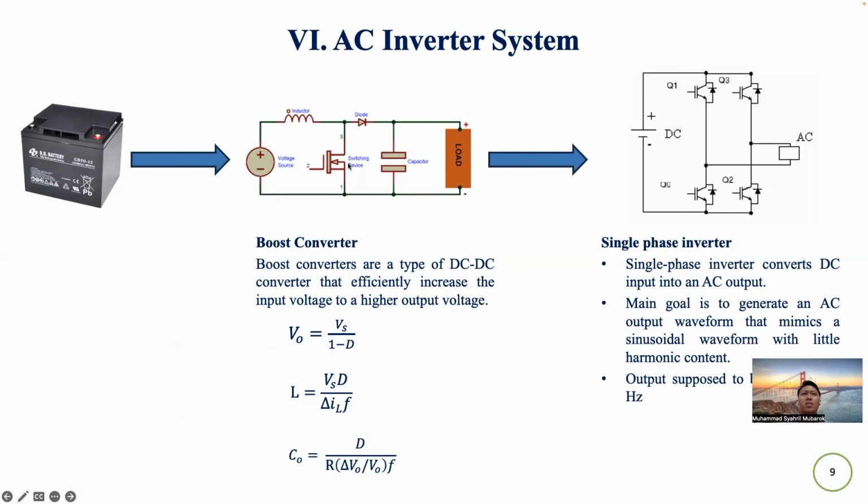The first one is the switching device, which could be a MOSFET or IGBT, and the second is an inductor. The value of the inductor is related to the ripple of the current flowing from the source to the load. And the third one is the output capacitor. The output capacitor is related to the duty cycle, the voltage ripple, and the switching frequency. These are the main parts of the boost converter and also the buck converter: inductor, capacitor, and the switching device. One more, we need a diode here.